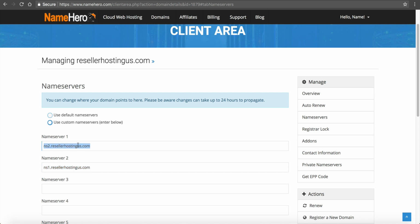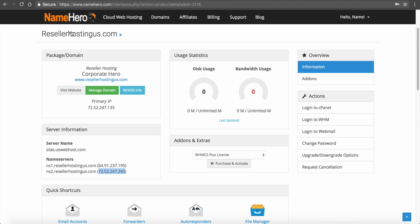Don't use reseller hosting, use your domain in there. So at NameHero, you just click Use Custom and make sure that what is entered here is what you're seeing here. And once again, our order processing team does a really good job at checking to make sure everything is right, and they'll make sure that it's set up correctly. But that's why it is important to have your domain with us.